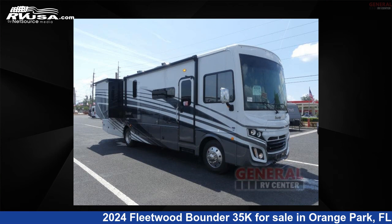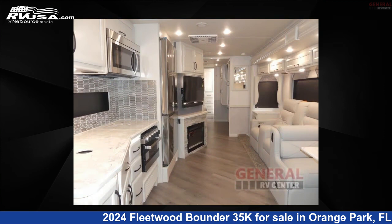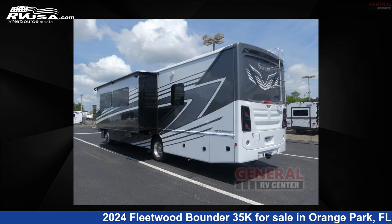This 2024 Fleetwood Bounder 35K is a Class A RV. It is located in Orange Park, Florida, 32073 and is offered for sale by General RV Center.